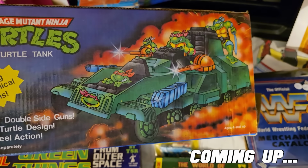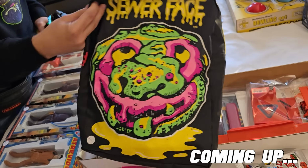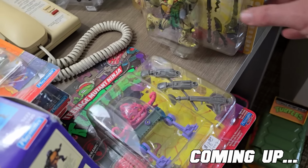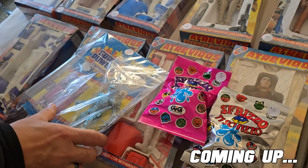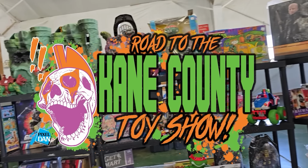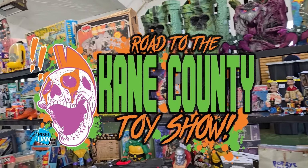Moving mechanical arms. Oh gosh, after one room, I've already dropped money in the triple digits. You'll regret not buying it if you don't take it. How about 120? There's too much here. Am I gonna have enough money for the entire rest of this weekend? Come with us on the road to the Kane County Toy Show.